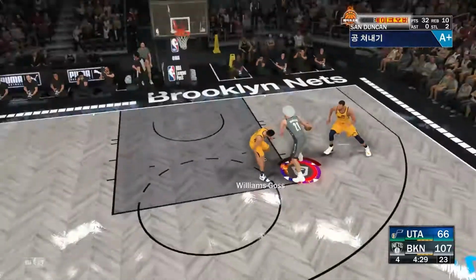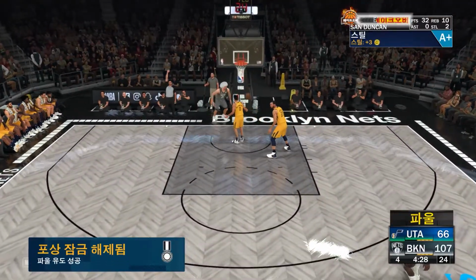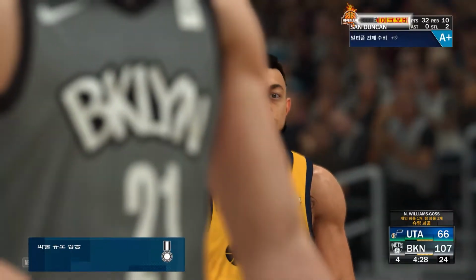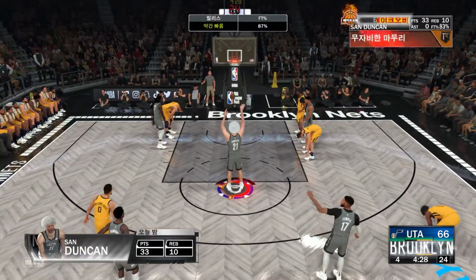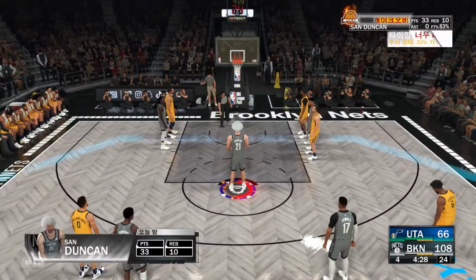They get a hand on it, and stolen by Junior. And the tenacity of Junior's inside play goes right into the defender to get a foul and put the shot up. Free throw good, Junior.